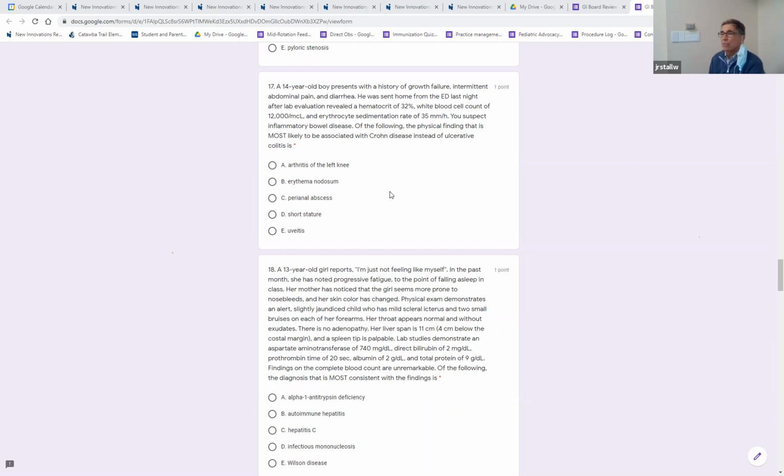So really, you don't even have to read the stem of this question. If you wanted to see what they ask, and you read that, oh well, all that other stuff doesn't even apply. You just have to know what the physical exam finds. And you know that Crohn's is stem to stern, right? Lips to anus. Ulcerative colitis is just the colon. So therefore, perianal abscess is the answer for Crohn's. All the others could potentially fit both of them.